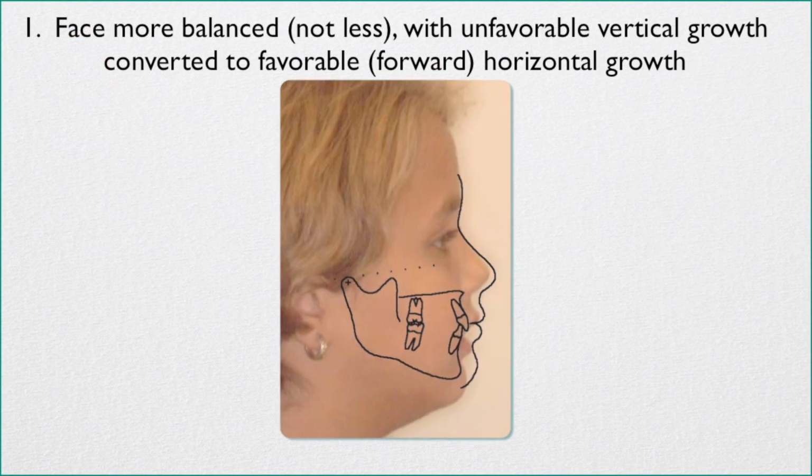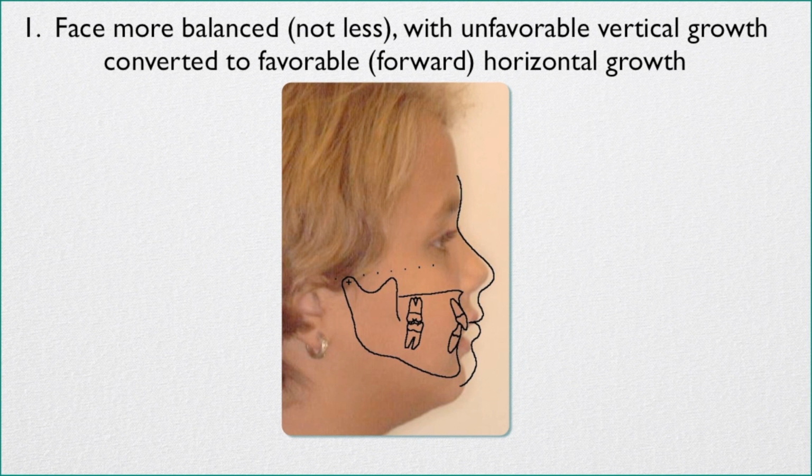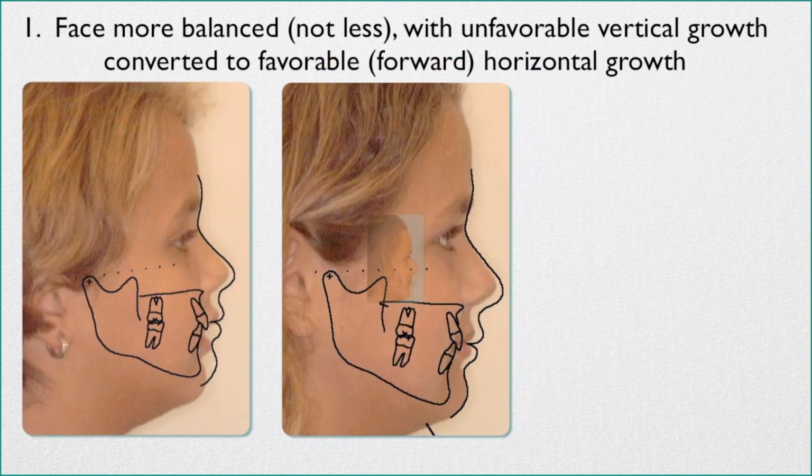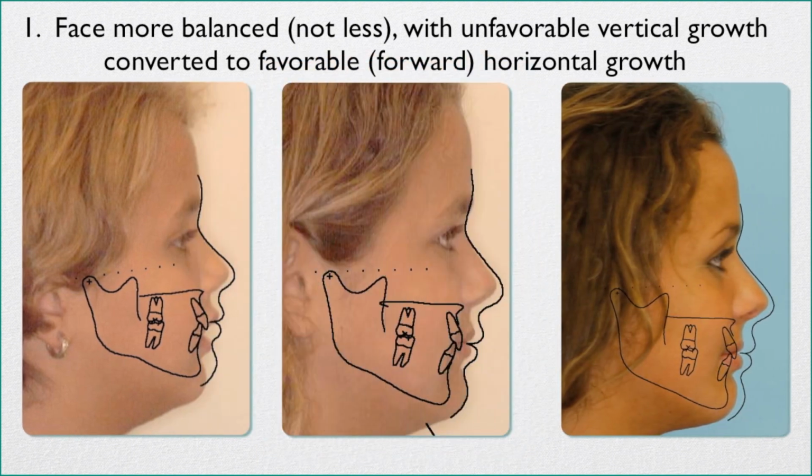The first thing I think is important is to have the face more balanced and not less, with unfavorable vertical growth converted to favorable horizontal forward growth with treatment. Here we have a girl whose face was growing very vertically, as noted by the Bolton norm superimposed on her face prior to any treatment. Her lip apart posture would have had her face grow very much vertically down and back.